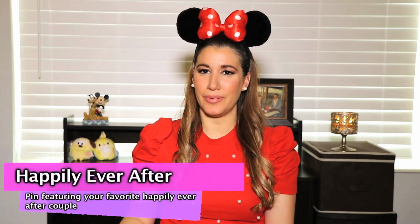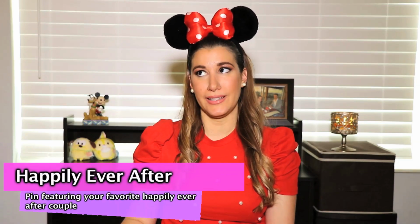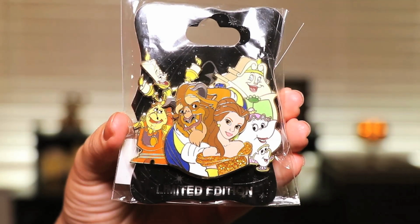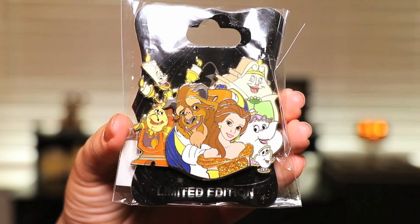So to wrap it up, number 14 is Happily Ever After. This is a pin featuring your favorite Happily Ever After couple. So I have plenty of pins with just Beast and Belle, but I chose this one first of all because I love this pin. It's another one of my favorite pins, but also because I think they all got their Happily Ever After. I mean, Belle broke the spell for everybody and they wanted to be human again, and they got that.